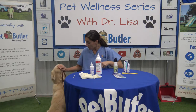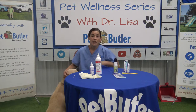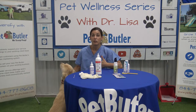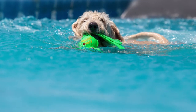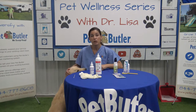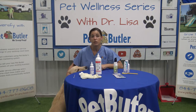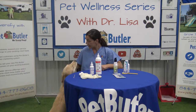So moving on to the pet's ears. Now, pets' ears, we see a lot of problems, especially in dogs with floppy ears, dogs that go swimming or have moisture introduced in their ear canals. Some dogs, like the golden retriever, have hereditary issues with ear disease and ear inflammation. We also see dogs that have allergic disease, whether it's to environmental allergens or to food, that can develop problems with their ears and infection. So we want to stay on top of it.